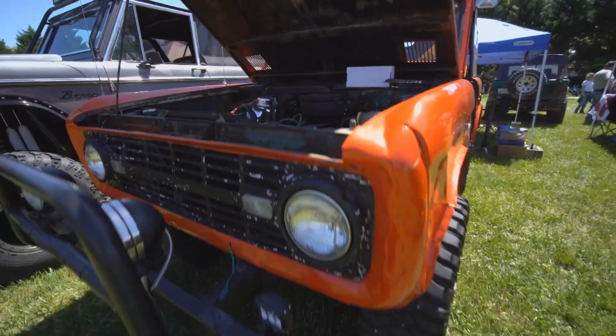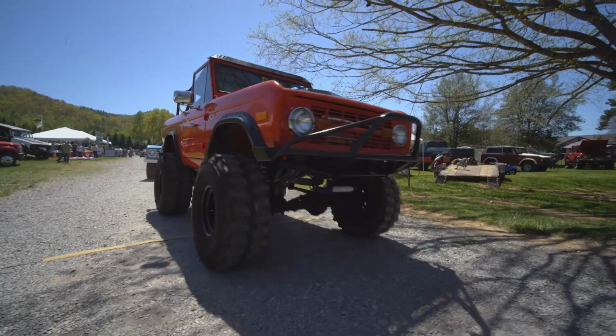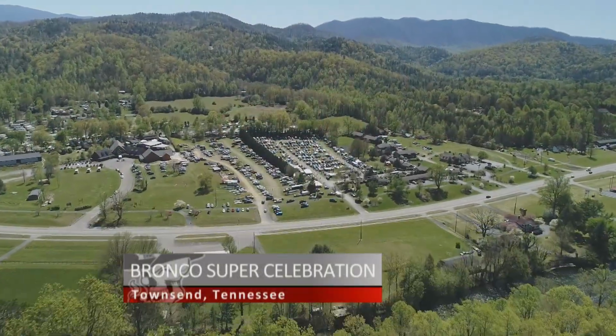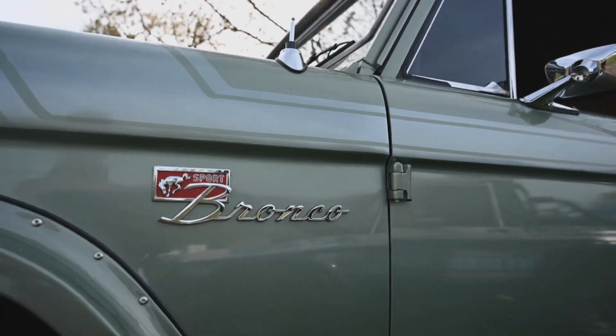you do. Bronco owners are clearly passionate about their favorite 4x4, and every year thousands of them get together to commune in everything Bronco. The annual Bronco Super Celebration is the largest gathering of early Broncos on the planet. This event is about the celebration of the Ford Bronco.